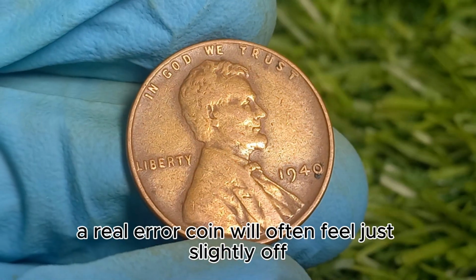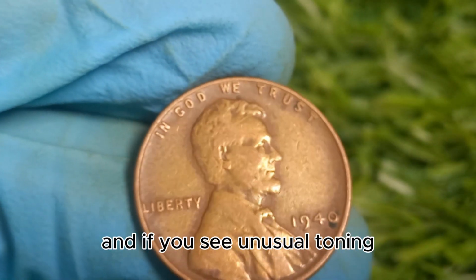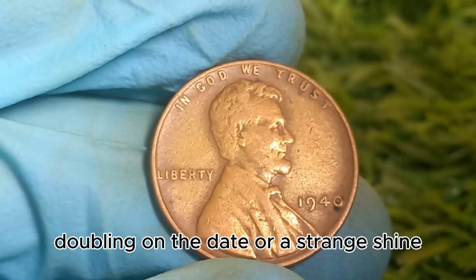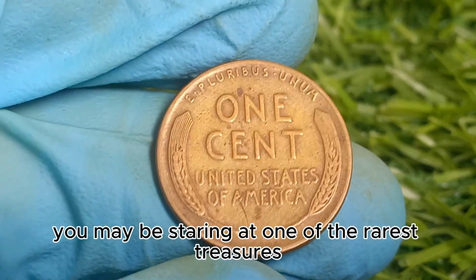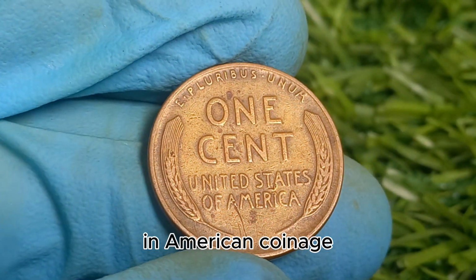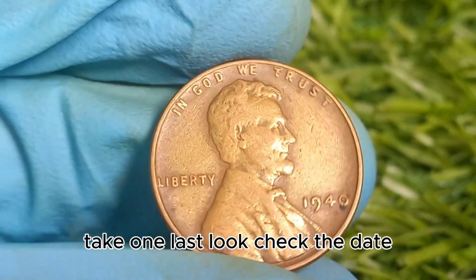Check the weight. A real error coin will often feel just slightly off. And if you see unusual toning, doubling on the date, or a strange shine that doesn't look like ordinary copper, you may be staring at one of the rarest treasures in American coinage. So before you spend that old penny without thinking, take one last look.